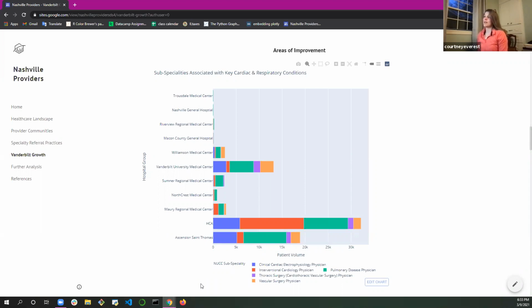In this chart here, we have some exploration of subspecialties associated with 2 of these key conditions, including cardiac issues and respiratory disease. We focused in on these 2 fields because at a condition-based level, they showed that there's a lot of room for Vanderbilt to grow. So while we've seen in the previous visualizations that Vanderbilt has an extremely strong market presence and a lot of expertise in specializations, these are areas where there's still plenty of demand in the market and plenty of patients to be served. So Alexa, if you don't mind just double clicking on pulmonary disease position.